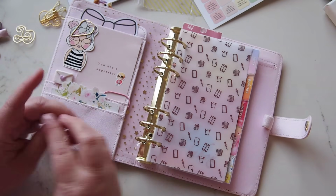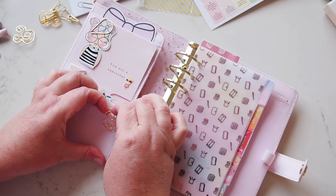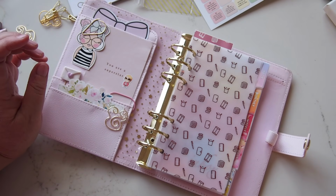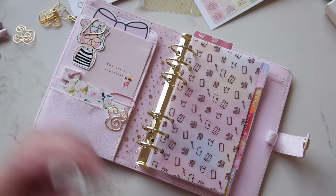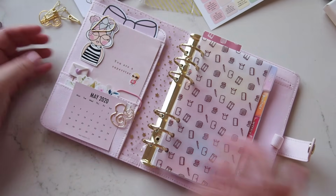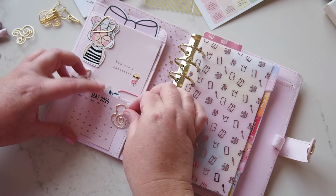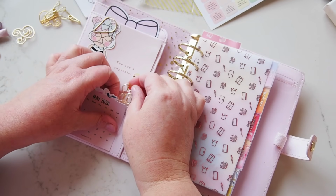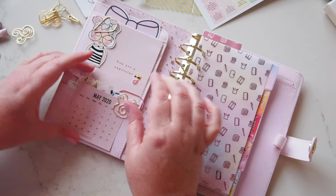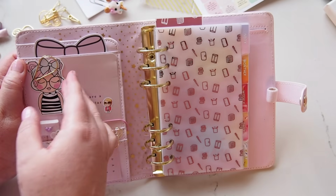Like I said, I don't want to go too nuts in here, but I might put this ampersand just on the pocket so that if I want to clip something in there, like for example the month of May, I could do so. Do I want to do that? If I did, I might clip it further up so that it's a bit more secure. Maybe I don't need Primrose in here in that case. What happens if I take her out?